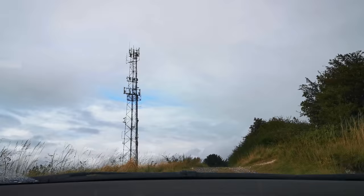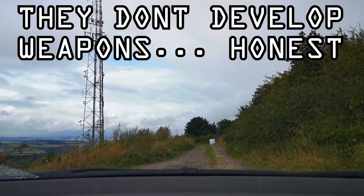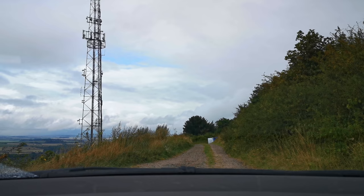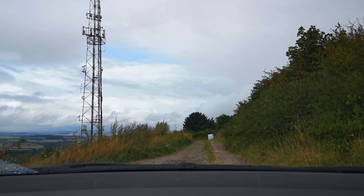Porton Down is quite the mystery, because that's where they develop all the nasty chemical and biological weapons, and say that they're doing it to try and help us defend against them. Yes, of course, we trust you. We know you wouldn't abuse powers like that, would you? No, of course you wouldn't.